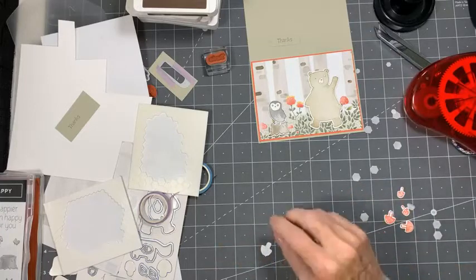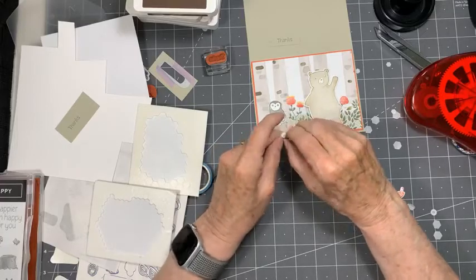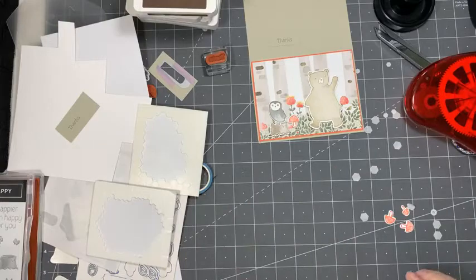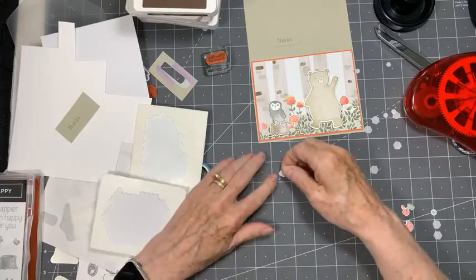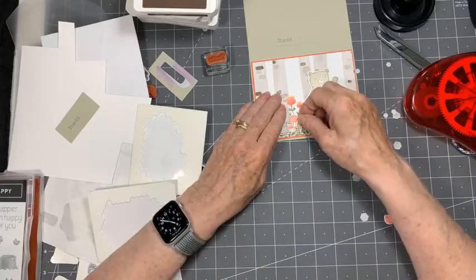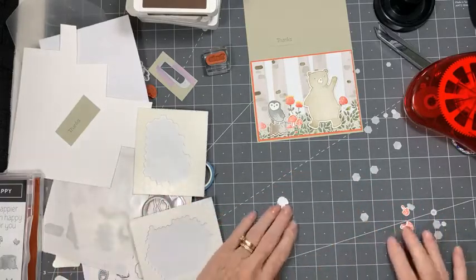Let's give ourselves some cute little mushrooms here. And these are single dimensionals, and I think only one, to be honest. I think one's going to be enough. One there, and maybe a tiny one just below it or just beside it. That's the beauty of these mini dimensionals. And sometimes I even cut the mini dimensionals in half. Look at that. Oh, I'm just loving this. More mushrooms required.